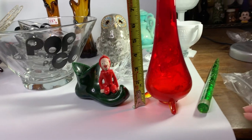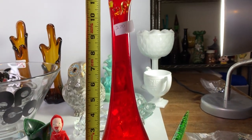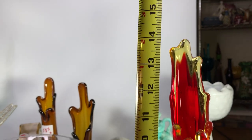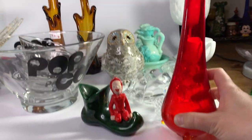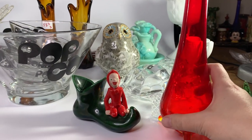While you've got that measuring tape out, let's measure this awesome guy as well. I really love this one. A little footed swung vase. It's standing at right at 14 inches. We did have another one of these that was really squatty. It only stood about this high. So cute.